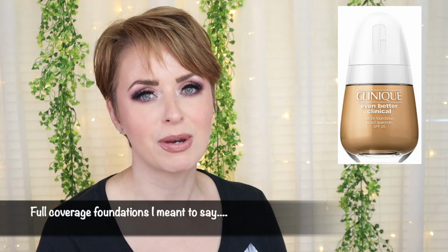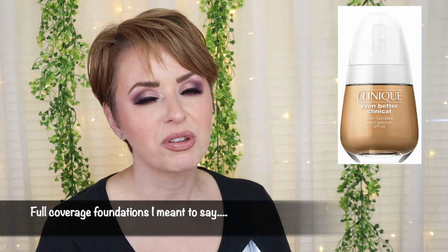Now, it had been a hot minute since I had tried Clinique, since I had bought anything from Clinique, and I grew up using Clinique. I remember buying the Continuous Coverage Foundation. I kept repurchasing that for so many years. I don't currently have it in my stash, but that was one of my full coverage concealers. That was my ride or die. That one, along with the Estee Lauder, the Double Wear Maximum Coverage. Those were two that I was just always reaching for.